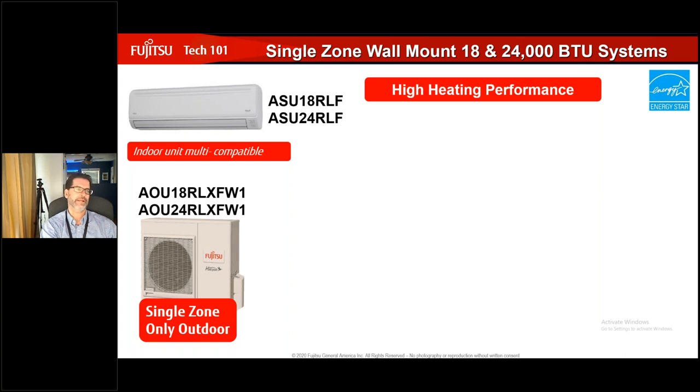18 RLF: R is for reverse cycle heat pump, L is for inverter, F is for flexible, meaning that unit crosses over into other options, the duals, the tris, the quads, up to 5. So we offer here an ASU 18 and a 24, just bigger capacities.